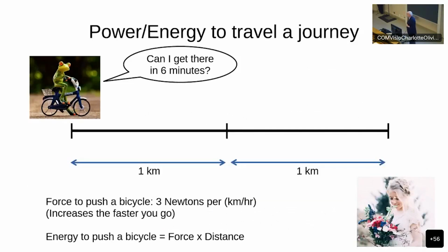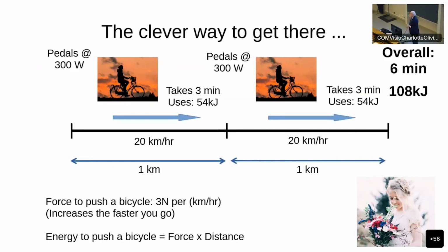Here we've got a frog on a bicycle. The frog wants to get to the wedding of this young lady here because he doesn't want the person. He's got 2 kilometers to go and he's got 6 minutes to get there. Okay, what's the best way for the frog to reach the young lady? Well, if you're clever, you'll do what my wife does. You'll get on your bicycle and you'll travel at a constant 20 kilometers an hour to get to the young lady. And when you do that, in the first kilometer, you'll dissipate 54 kilojoules of energy.